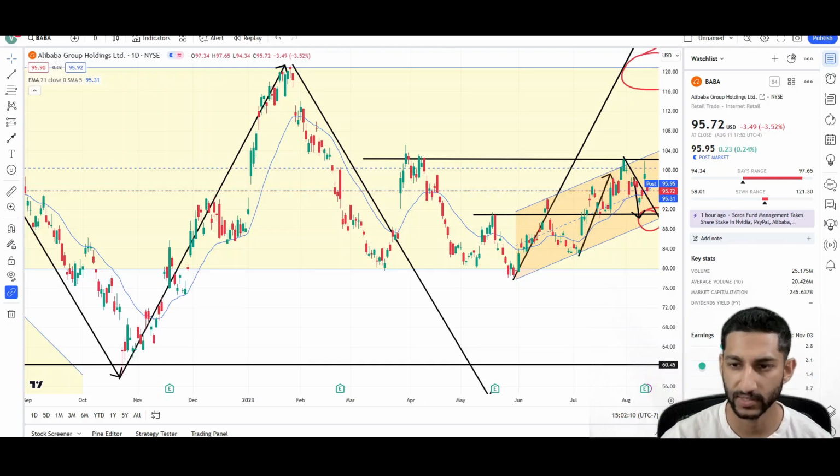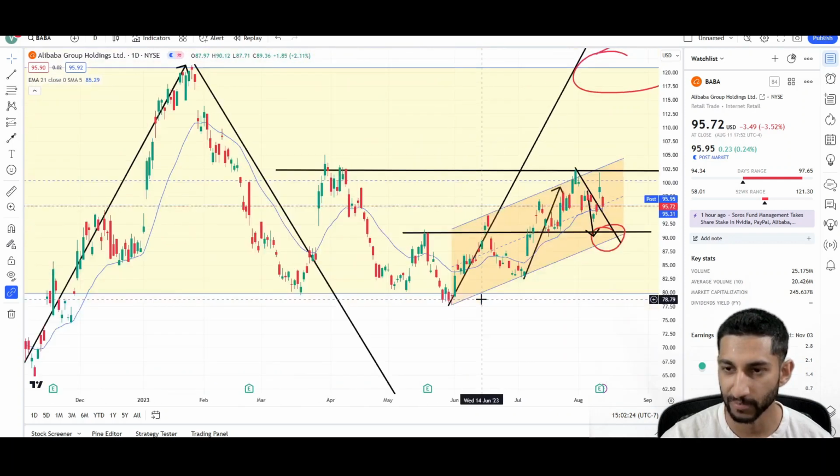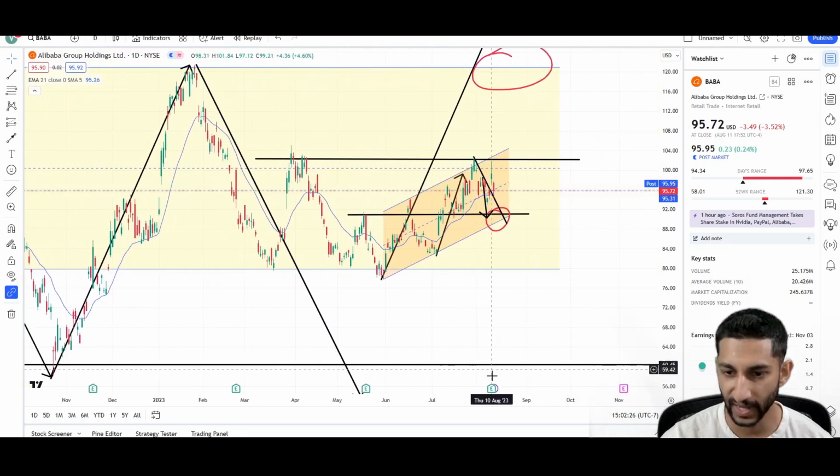What's up, traders? This is Vee Trades, and today I will be doing a technical analysis breakdown for Alibaba Group Holdings with the ticker symbol BABA. I will first be going over what I see on the daily chart and finish the video off with the weekly chart. So this is going to be a market structure update for Alibaba.